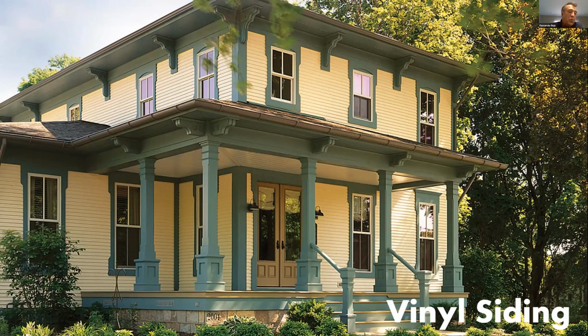I should point out as well that one cool feature on this little house that you're looking at is the gutters. Those are vinyl gutters too. Wow. And they're a lot cheaper than the copper version of the same thing.